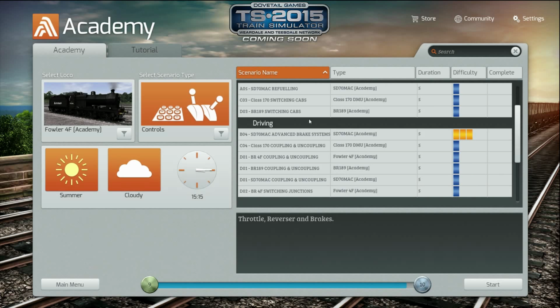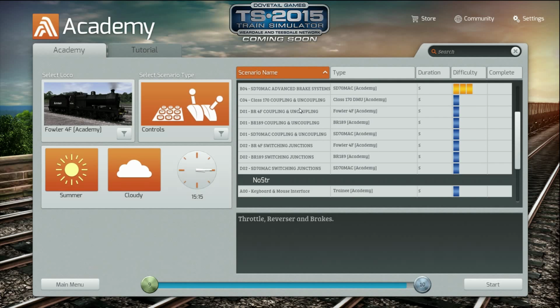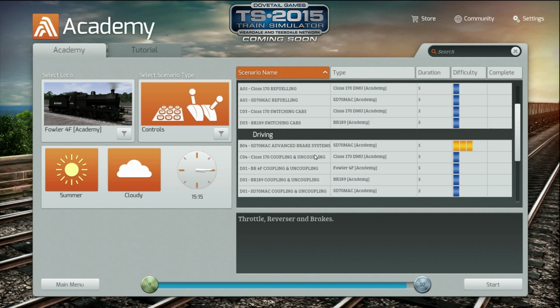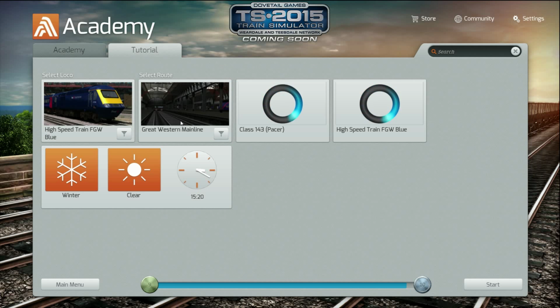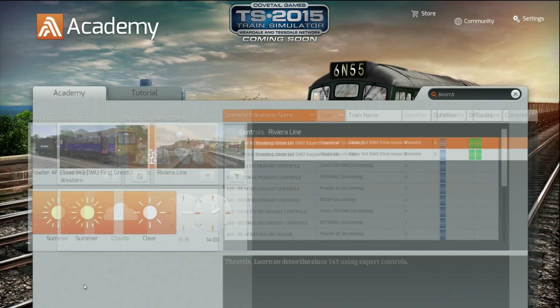In here you can learn basically to drive a train. There are all sorts of different tutorials on controls, driving the train, safety, signalling. It's a really good place to get to know how to drive trains, because some trains have really advanced controls, so just jumping in and trying to drive might fail completely, especially with steam trains, because you've got to know how to work the regulator, the valves, the reverser properly, and it can get really complicated. So there's also a tutorial mode as well, which will give you a couple of tutorials depending on what train you pick. I've only got 2 going on in here. So back to the main menu.